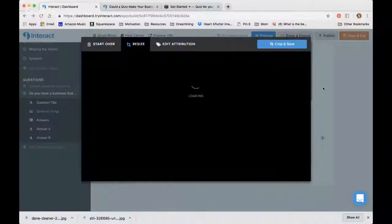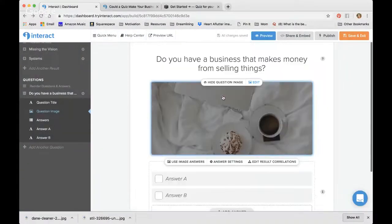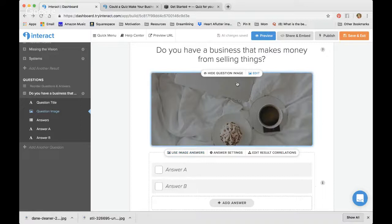So if this is what it takes for you to make a quiz, use theirs. Grab what they got. And then you'll know they get the attributions right and stuff like that too. At least I would assume that they'll get the attributions right. Hope so. So that's one way to do it. I'm going to do this question this way, and then we'll do another question on the next one that shows you how to use image answers instead of a question image.